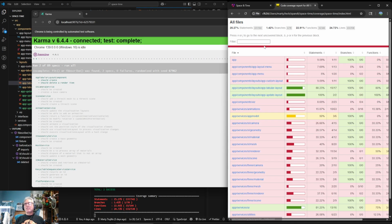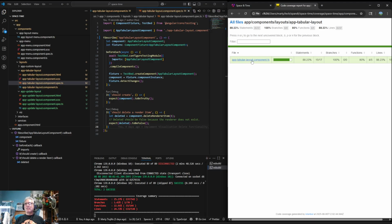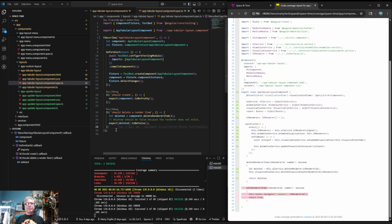So if I go back to all of them, let's see, app tabular layout. That's this guy. Yep, so this looks like it's the one that's running. I mean, this is a very nice, simple function because it doesn't do a whole lot. We probably could have actually done this straight in the template, but I suspect at some point we're going to want to go get a renderer item and then mark it as editing or something. Who knows? I can imagine scenarios where we need this.